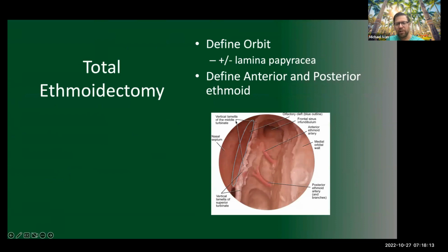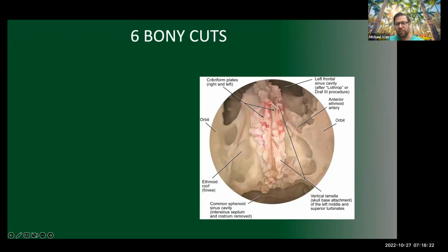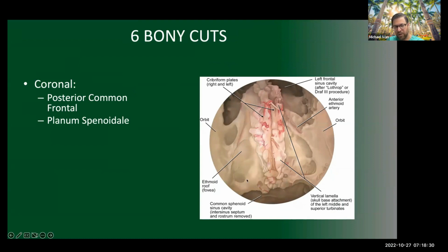We want to complete our total ethmoidectomy, so find our orbits and find our anterior and posterior borders of the ethmoid, and then complete the 6 bony cuts, which are basically the anterior coronal and posterior coronal. This is where your planum is here. This is the anterior where the frontal sinus is. Then you're going to do your 2 sagittal cuts here, and many times we'll be called in to do this, so it's important to understand how to complete these.